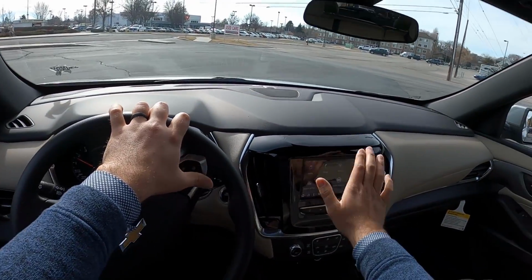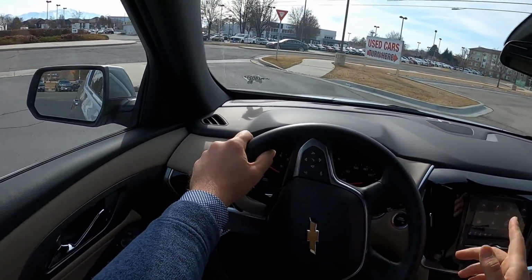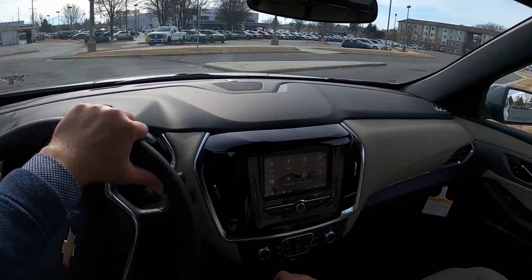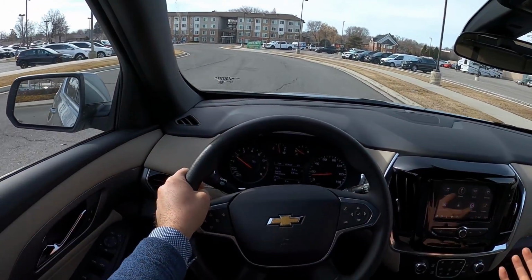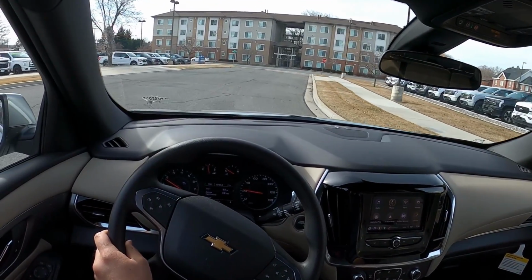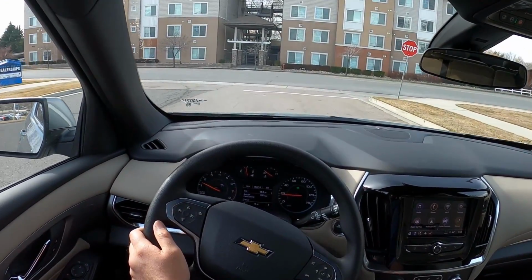So I know we're going to get some comments. 2024 is the last year and the first year for the Traverse in a way. So this is a limited. Chevy did this with the trucks, where you could get an old body style truck in 2022 and then they released the new body style later in 2022. Similar thing here with the Traverse, where they're offering the old body style for those of you that want it, and then the new one's going to come in and they're going to phase out the old one.